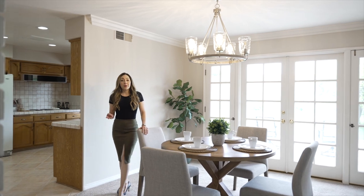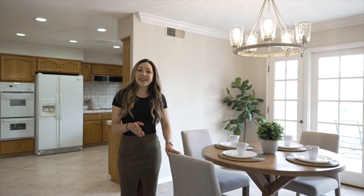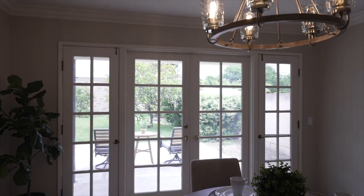This home features 4 bedrooms, 2 full baths, just over 1,800 square feet, but one of my favorite features are these French doors right behind me that leads to the backyard.